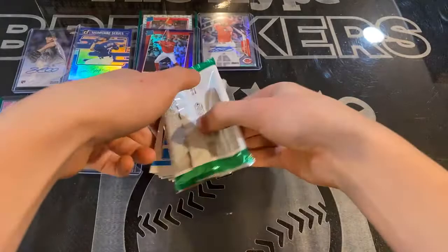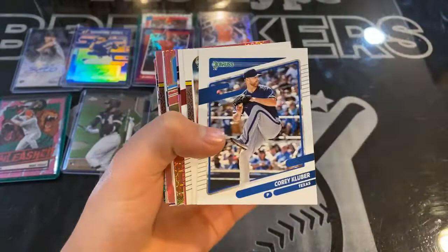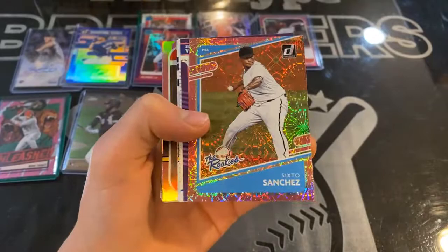Clayton Kershaw on the front for the Dodgers. Corey Kluber, Barry Larkin, Bryce Harper, followed by Pink Hollow, Blake Snell, and the rookie Sixto Sanchez, Pink Fireworks for the Marlins. Miguel Cabrera, Diamond Kings for the Tigers.